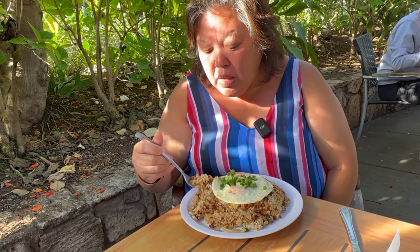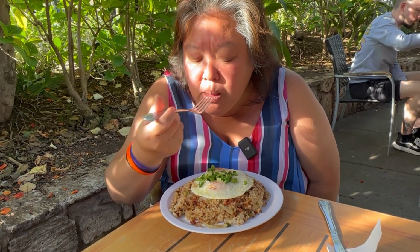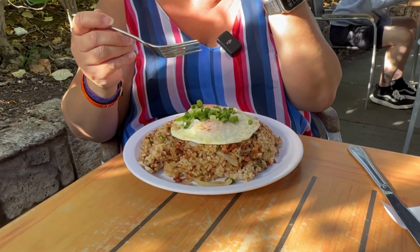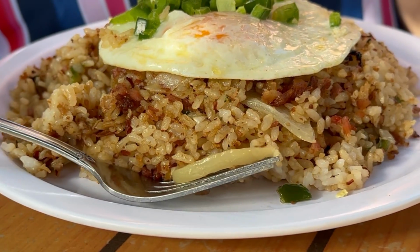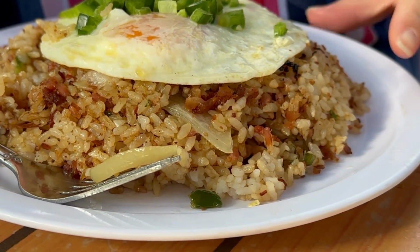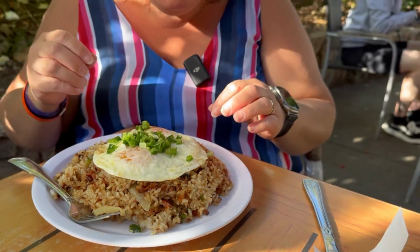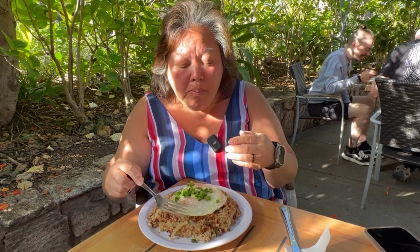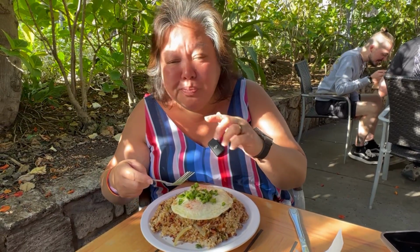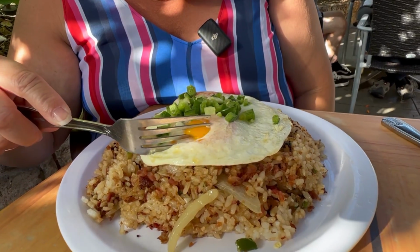They have jalapeno pieces in here. So, the jalapeno flavor isn't extremely strong because they do have jalapeno pieces in it, but you really taste that bacon in this fried rice. Fried rice is excellent. Let's go ahead and add that egg.